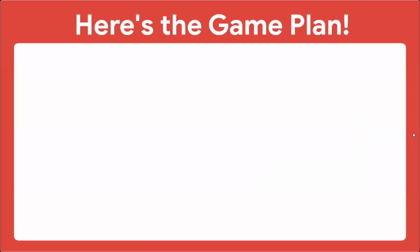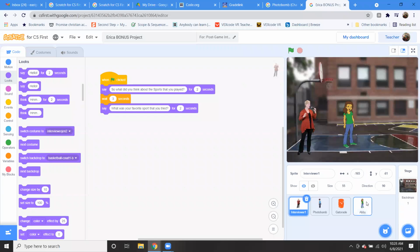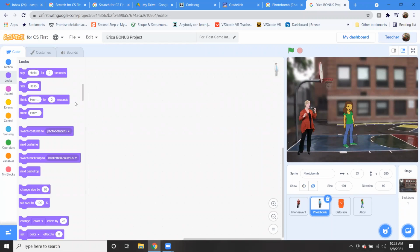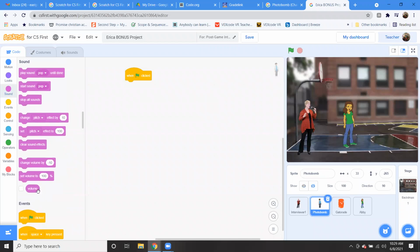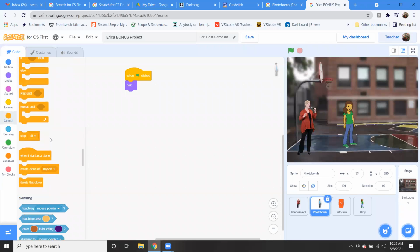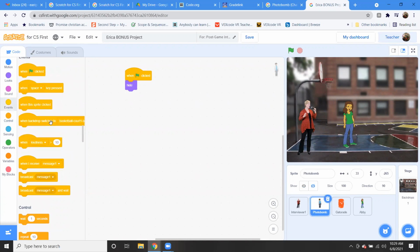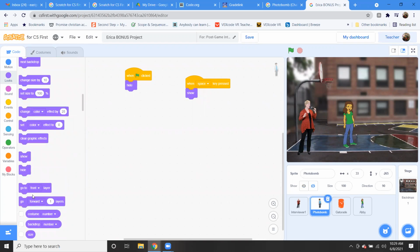Alright, here's the game plan. First, pick a photobomber sprite. Okay, so they had one in here. If you wanted to use the one, like this one has this person, you could go in and add the code for that. So when clicked, we're going to have them hide. And then if you just want to press the space bar, that might be easy. Like when you press the space bar, then we're going to have them show. We're going to have them go to front, and then we could add the loops in.